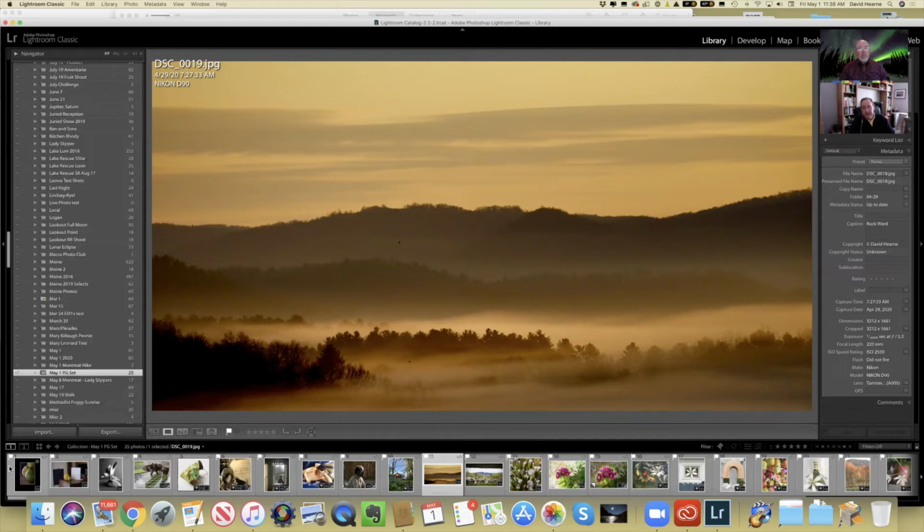Yeah, this is Rock Ward, and this was taken up in Virginia, where they are presently at. I guess they are suitably distanced from everybody. If you've been to their place, they have no problem maintaining social distance. But Rock and Marion have the distinct advantage of seeing great sunrises and sunsets right off their back deck in Virginia.